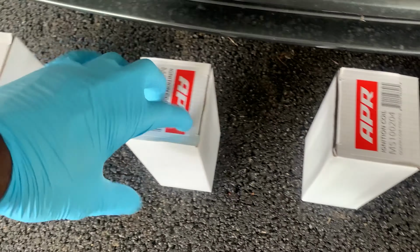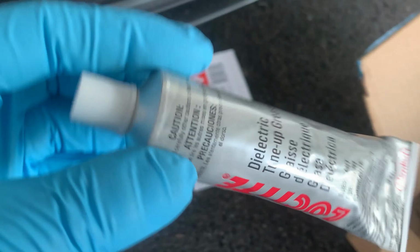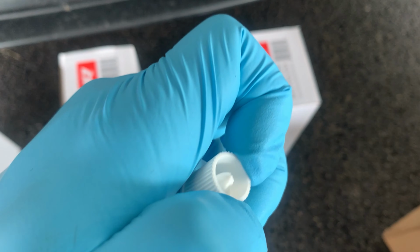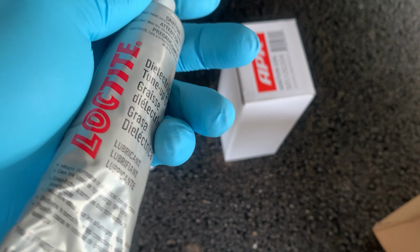So I put the stock ignition coils in order, 1, 2, 3, and 4. In the future, I'm going to label them. I added some dielectric grease. You didn't need to because the new APR plugs have a little green grease in there. Just put a tiny bit more, like preventive maintenance, or whatever you want to call that.